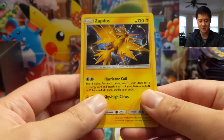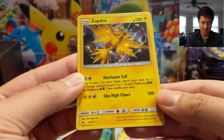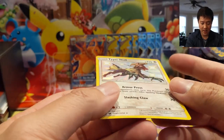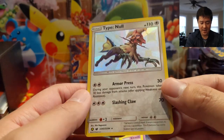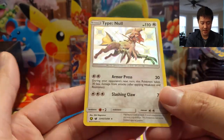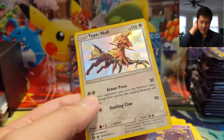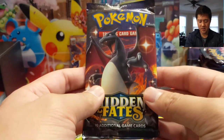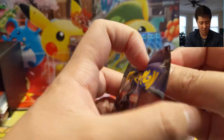Zapdos is our next card. This card looks kind of off-centered. And then, ooh, Type Null. And yep, this is the glossy version again. Type Null's a good one. I'm not sure if you can still use this in standard, but if not, it's always nice to have cards that you can swag out your standard decks.